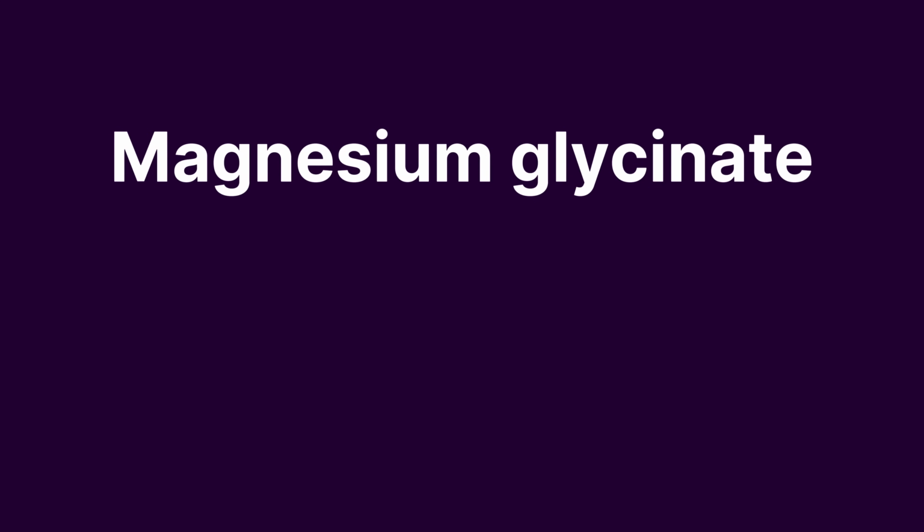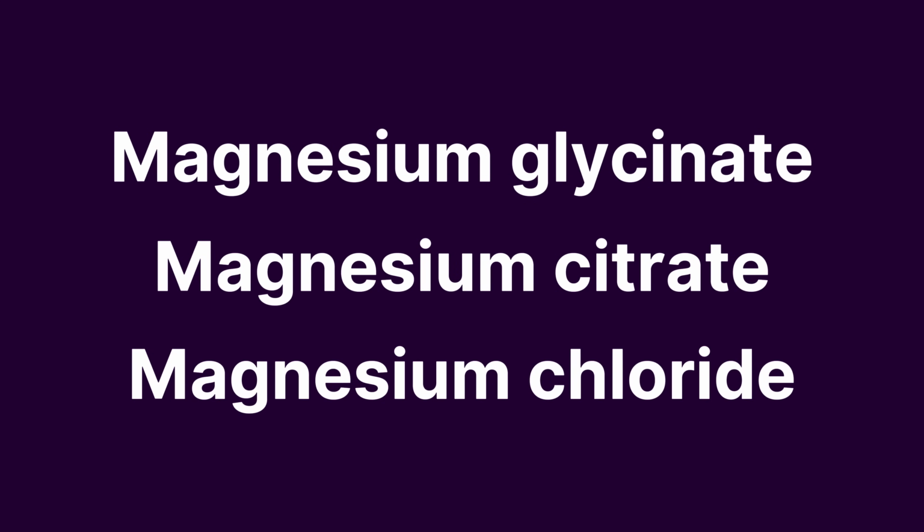You can also have some unsweetened yogurt, some cheese, and if you find that you're still having lots of muscle cramps, you can add a magnesium supplement. Magnesium glycinate, magnesium citrate, and magnesium chloride are effective and they are affordable. Magnesium glycinate causes less diarrhea than some of the other types of magnesium. Please don't bother with magnesium oxide because that is a complete waste of your money.